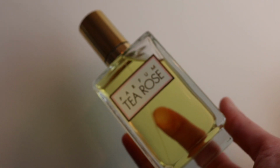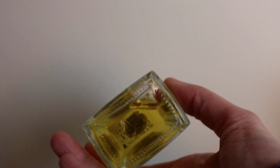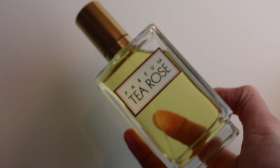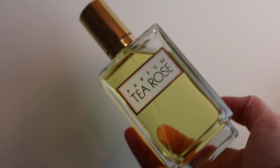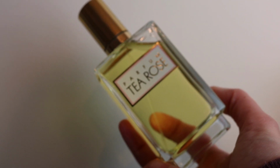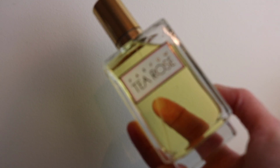All right, next we have a Perfumer's Workshop fragrance. This takes me straight back to the 80s. This is Tea Rose. This is the Eau de Parfum. They do have an Eau de Toilette. This is straight up, like photorealistic, old-fashioned rose. I love it. It smells amazing. Oh my gosh, I love it so much. So yeah, that is Tea Rose Eau de Parfum from the Perfumer's Workshop.